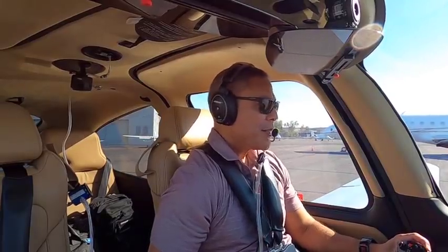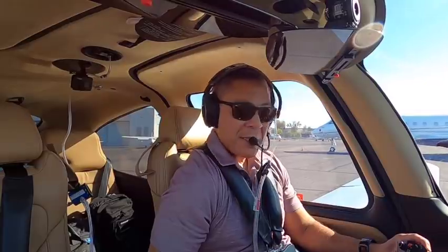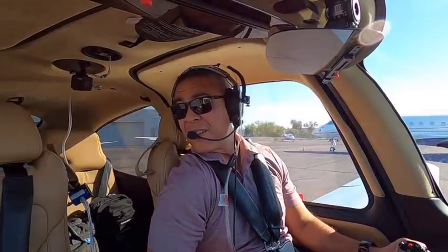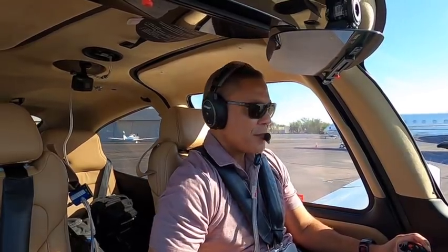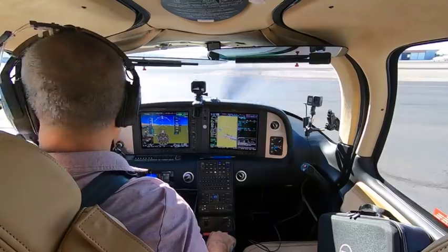Scottsdale Ground, Cirrus 715 Alpha Hotel, is that Elite taxi with Whiskey? Scottsdale Ground, Cirrus 51 Foxtrot Mike, got Elite taxi with Whiskey. 715 Foxtrot Mike, Scottsdale Ground, follow the other Cirrus out, runway 21, taxi via Alpha. 21 via Alpha, behind the other Cirrus, Cirrus 51 Foxtrot Mike.